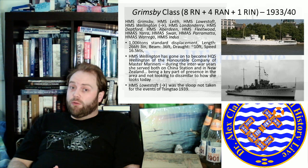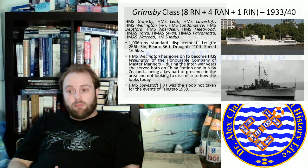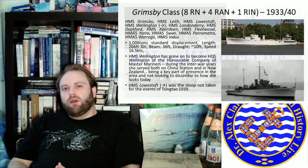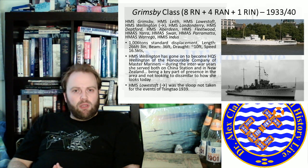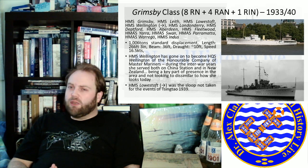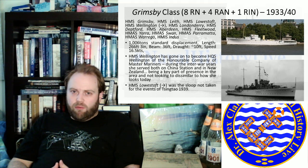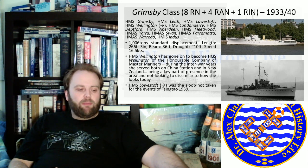So send Lowestoft to Singapore, where she can prepare defences if that needs to be, because they're going in to face off against the Japanese. Yes, the Royal Navy is used to these scenarios. Yes, they're used to dealing with it, but they don't want us to consider it something which is going to be run of the mill, and they're certainly not going to take every precaution. So that's why Lowestoft's not taken, in my theory.